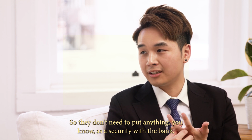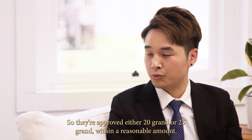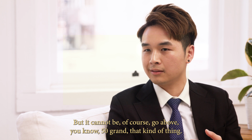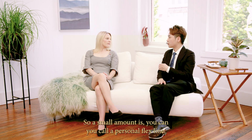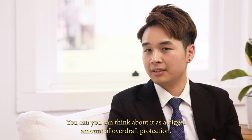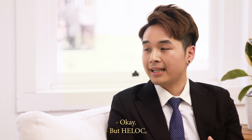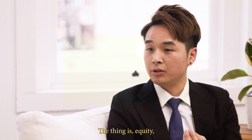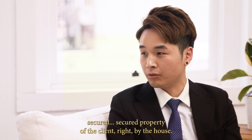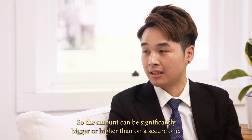So they don't need to put anything up as security with the bank. They approve either 20 grand or 25 grand, a reasonable amount, but of course it cannot go above 50 grand. A smaller amount like that is what we call a personal flexi line. You can think of it as a bigger amount of overdraft protection. But with HELOC, there is equity behind it because we secure the client's property, the house. So the amount can be significantly bigger or higher than the unsecured one.